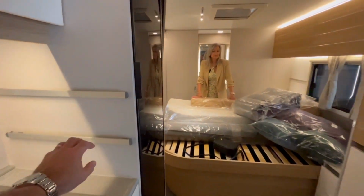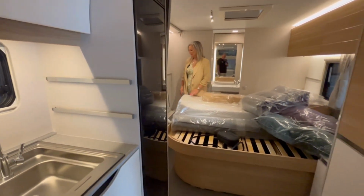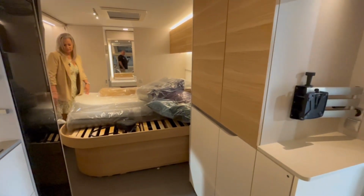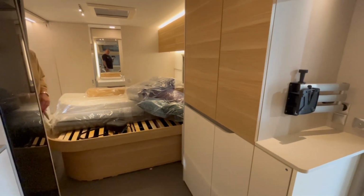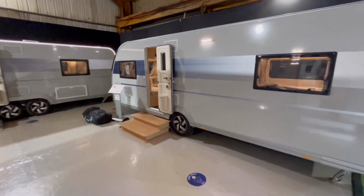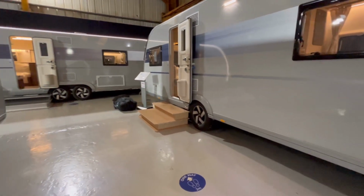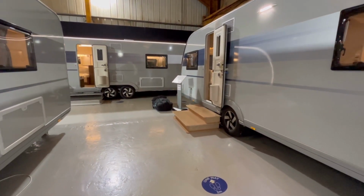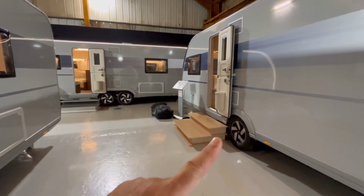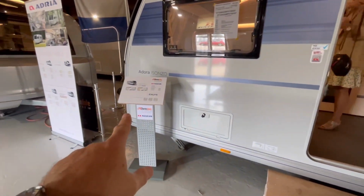Is that a magnet for your knives? I think that's the magnet for your knives and things, isn't it? But again, cupboard space. Just take you outside. So that's one we looked in before. So what is it? Single axle, that one. So yeah, 34 grand for that. 34,275 for that one.